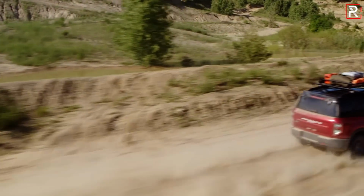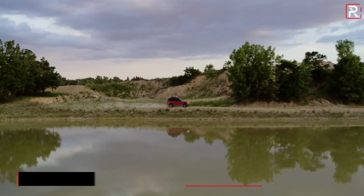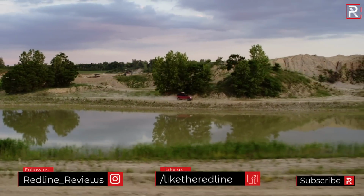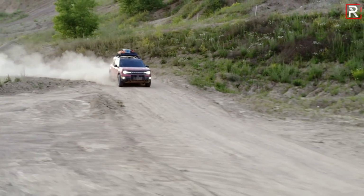Now, if you guys go for the Bronco Sport with the 29-inch all-terrain tires, you'll be able to have around 8.8 inches of ground clearance. That's actually class leading. It's a little bit more than what you get in the Cherokee Trailhawk. And the Bronco Sport is a relatively small vehicle. It stretches at around 172 inches long.